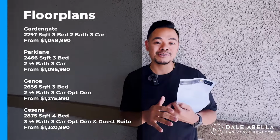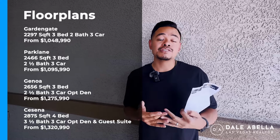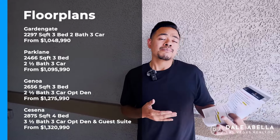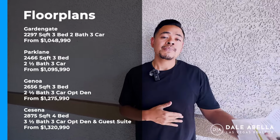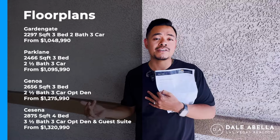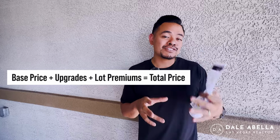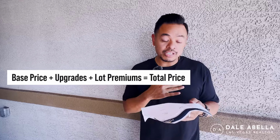Now, when you see the base price, just know you have to factor in the lot premiums as well as the upgrades. Okay, so as far as the lot premiums, the way they're doing it here, because there is high interest here, they are bidding on lots. Now, the lots as of today, they're going for about 150 to 200,000. With the upgrades, buyers are normally putting in about 20 to 25% of the base price. So just take your base price, add the lot premium, add the average upgrades. That's going to be your out the door price. Okay, these homes are all single story, very luxurious, modern homes here.